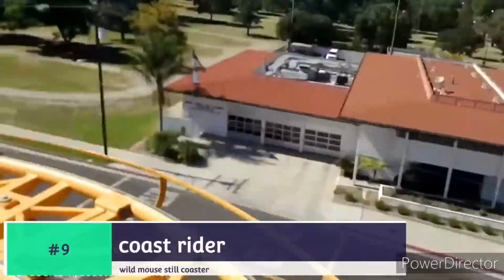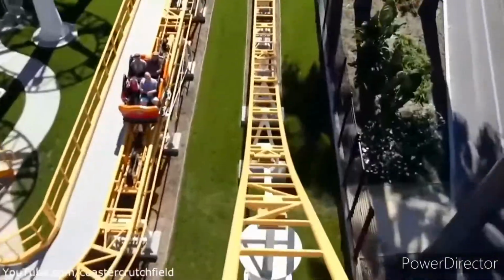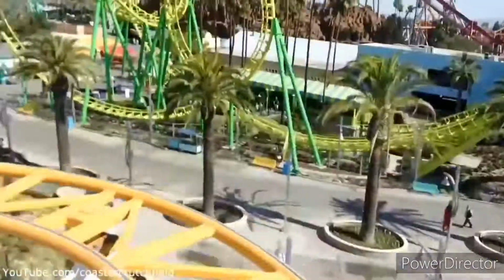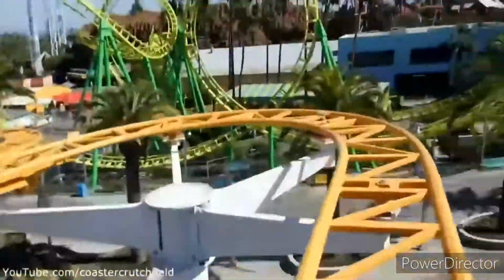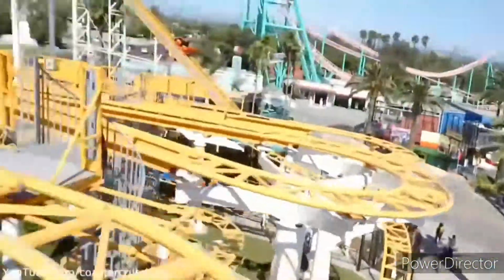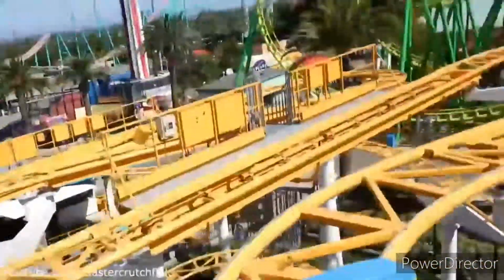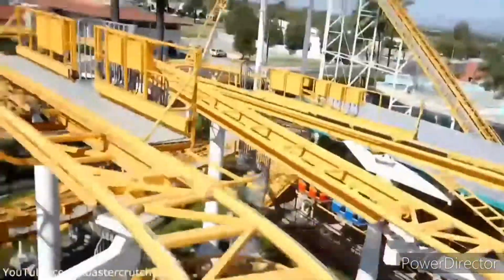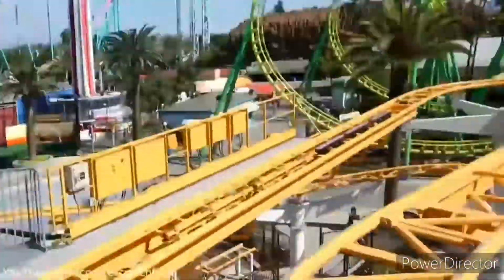So coming in at the number 9 spot is Coast Rider. Coast Rider is a very fun ride, but I just hate this ride so much for a couple of different reasons. First of all, the restraints on this ride are just total crap. I really hate them. Now, they had to change the restraints years back for safety reasons, but the new restraints they put on this are so bad with that knee restraint on it. You just can't really get a good ride on this with those restraints.